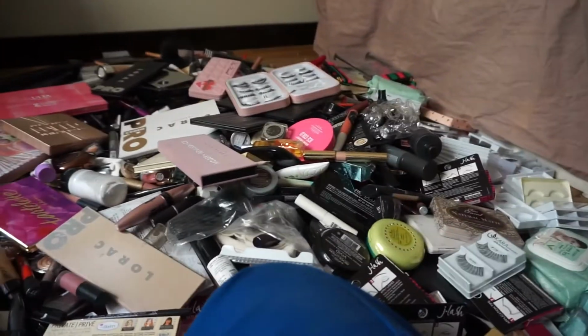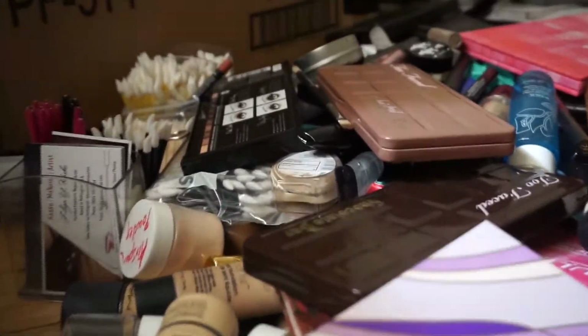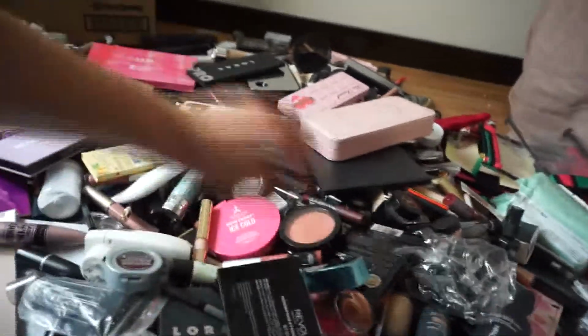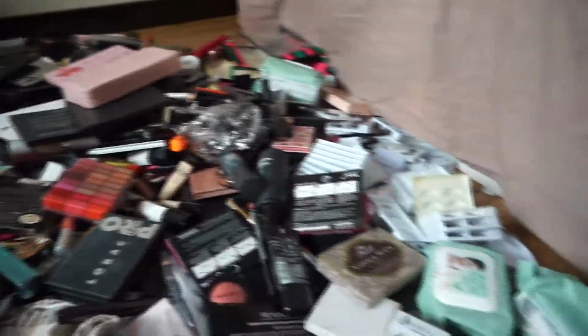So I am here and I am organizing all of this. Here is another little close-up shot of the mountainous piles of product. So just a quick overview of what this mess is currently looking like, but we will get it all figured out and good in no time, right? I hope. I don't know. Oh my goodness, what am I gonna do? Look at all these lashes, just chilling over here. You can't even see them.